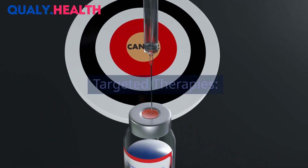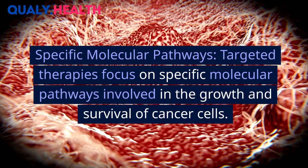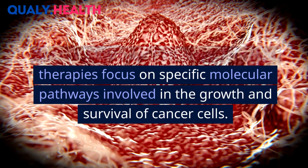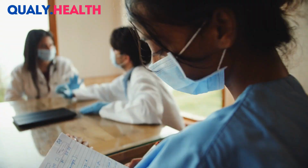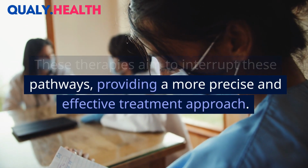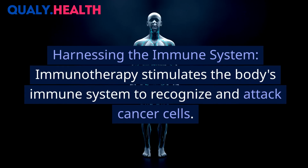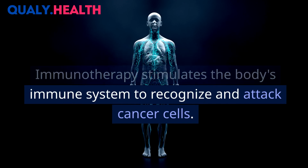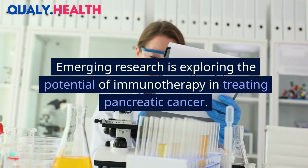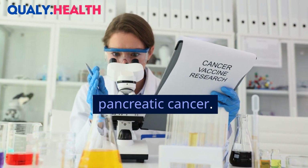Targeted therapies. Specific molecular pathways. Targeted therapies focus on specific molecular pathways involved in the growth and survival of cancer cells. These therapies aim to interrupt these pathways, providing a more precise and effective treatment approach. Immunotherapy. Harnessing the immune system. Immunotherapy stimulates the body's immune system to recognize and attack cancer cells. Emerging research is exploring the potential of immunotherapy in treating pancreatic cancer.